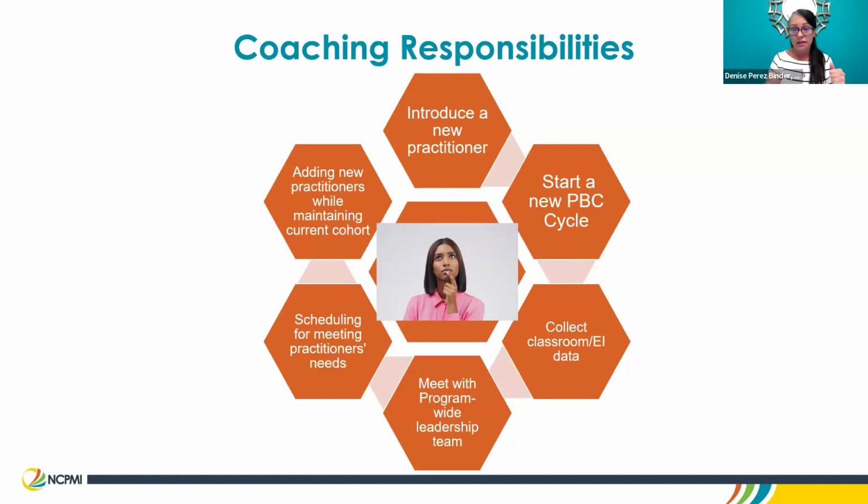We have to be on our game. We have to be organized and ready. And we have to make sure that we're doing all these things at the same time in a way that feels accommodating to the program or the team or the teacher that you're supporting that particular day.